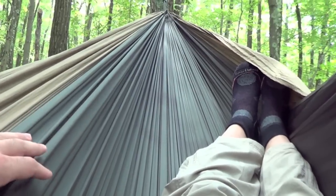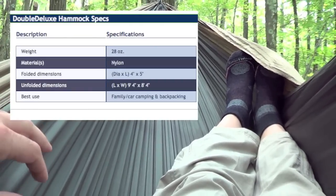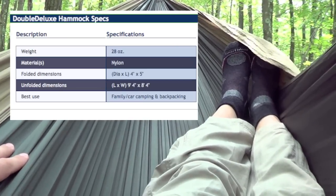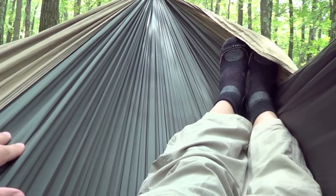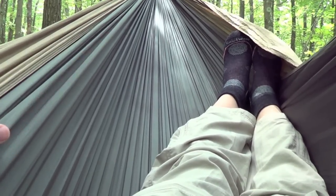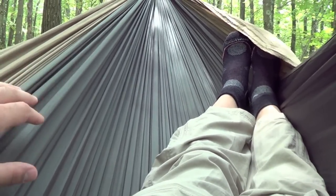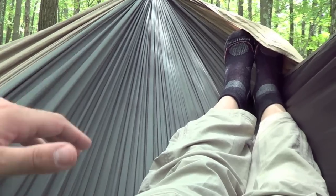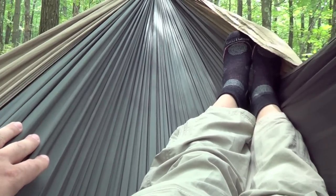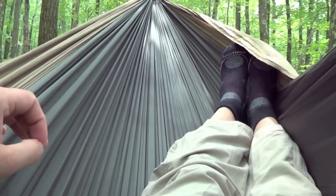Now, ENO also makes a double nest deluxe, which I think is even 2 feet wider than this. So that's got to be pretty roomy. You're going to be starting to add on some extra weight there. And if you're trying to go a little lighter weight in your backpacking load, that might not be the hammock for you. But this, at only being 3 ounces more, is definitely a good choice.